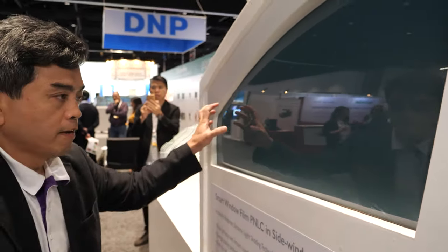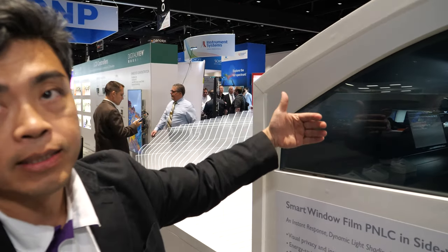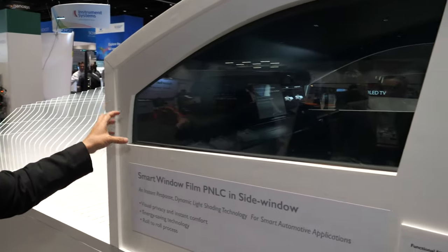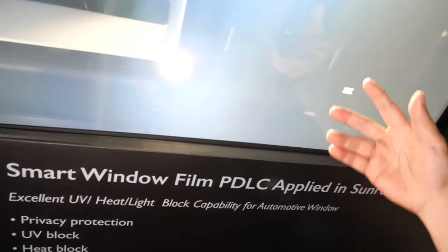So you have a smart window? Yep. The smart window uses transparent film that switches by PDLC and PNLC. If it's like this, you can still look through? Yeah. It's normal transparent with no power on, and with power on it's haze. It's a reverse type. You can see it's a different type, it's PDLC, so when power is on it's transparent, and when off it's haze.